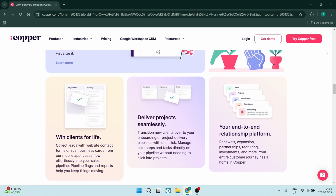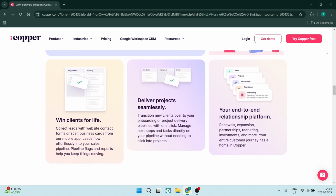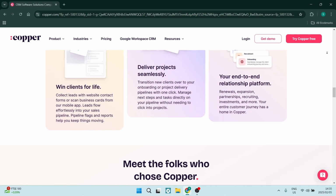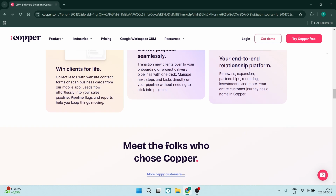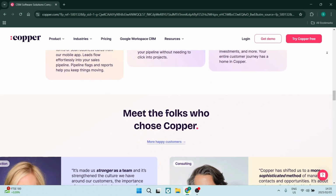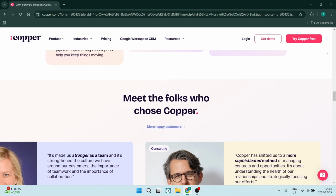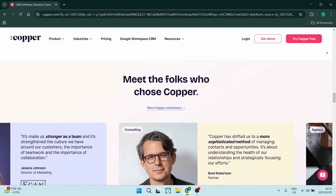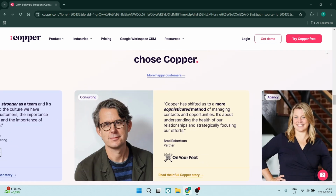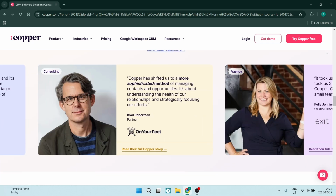Let's have a look at one or two of the drawbacks. Copper CRM does have advanced features, and it comes at a premium price. This may not be suitable for any small business or anybody with a limited budget. The investment might be justified for larger organizations, but smaller teams may find it a little bit challenging to allocate funds for this CRM.